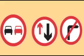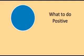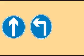Blue circles give positive orders and tell you what you must do, such as ahead only, turn left ahead, and mini roundabout.